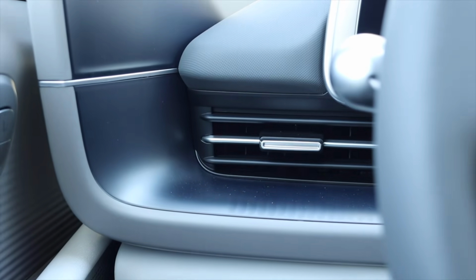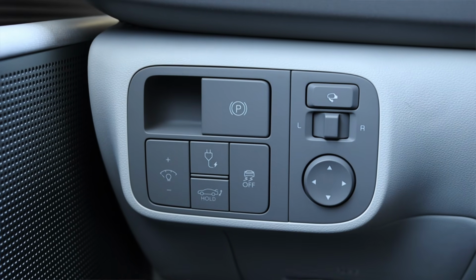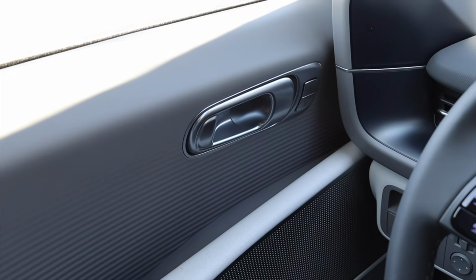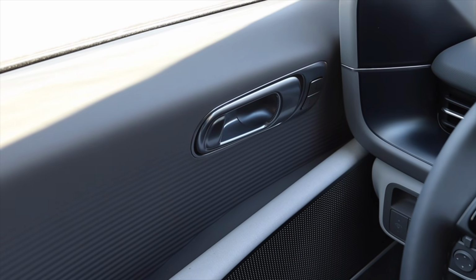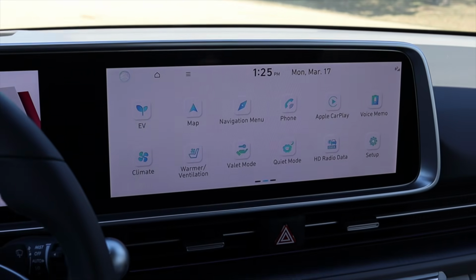So very, very cool information there. Off to the left, we have a climate control vent, power parking brake, gauge dimmer switch, plug, trunk, and traction control off. And on the door, we have our 2 levels of memory seats and lets you get in and out. That's it. Moving into the center, we do have our infotainment display.